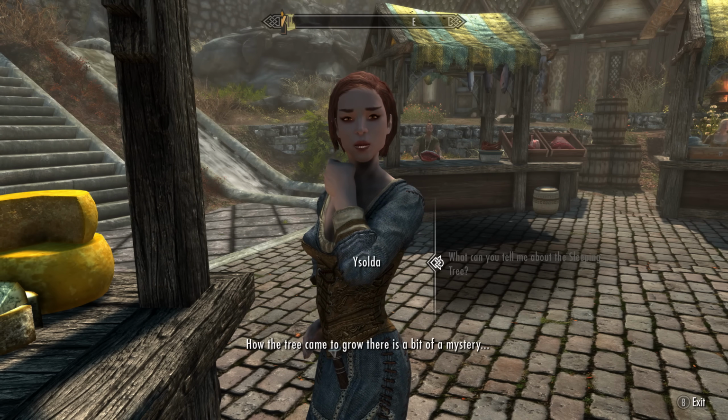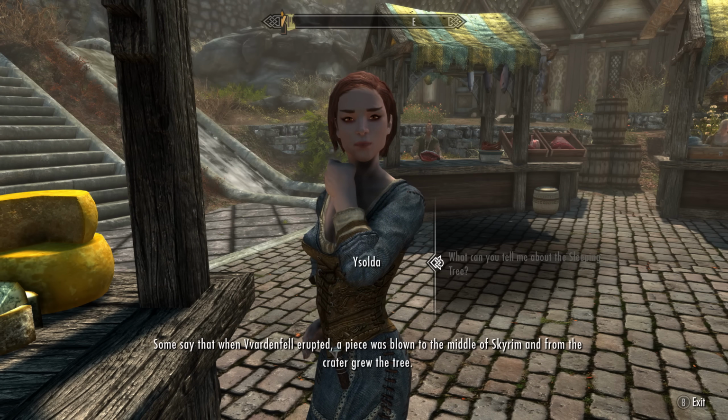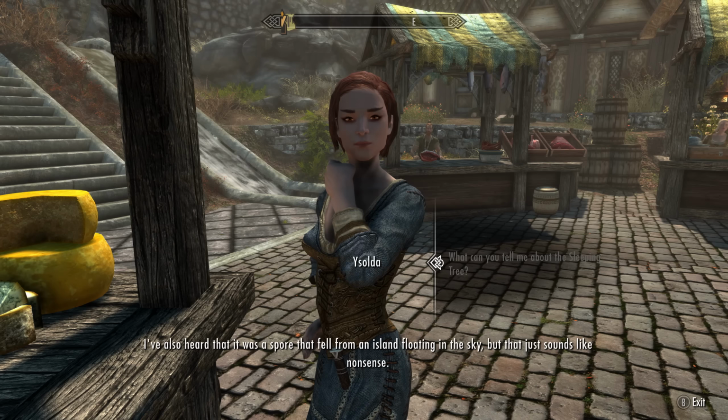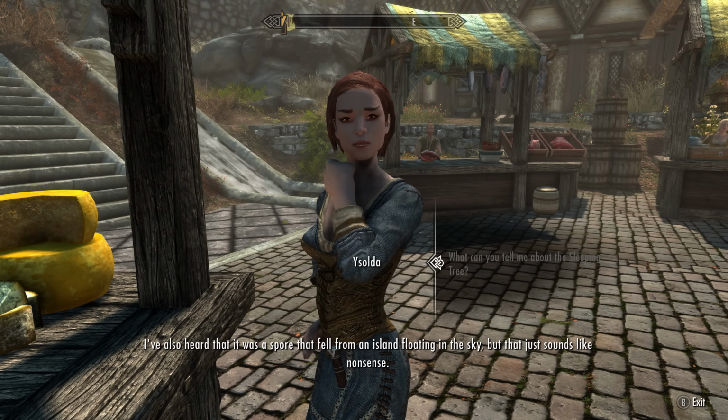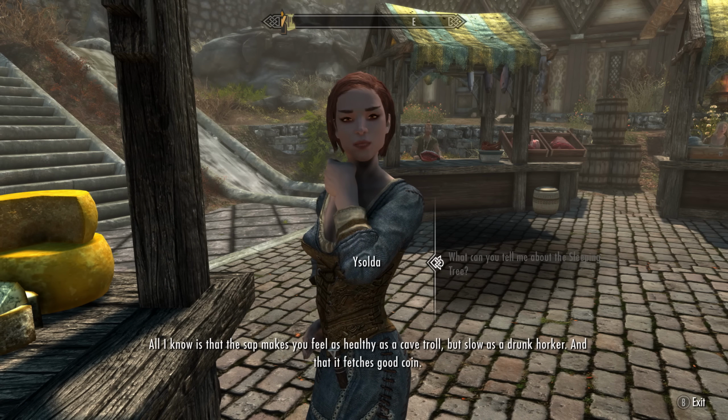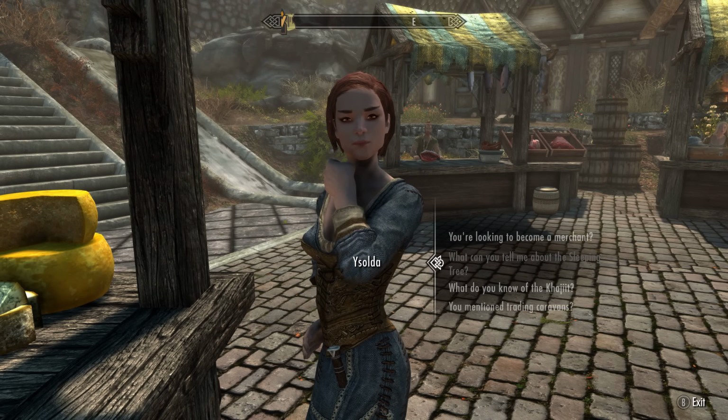How the tree came to grow there is a bit of a mystery. Some say that when Vardenfell erupted, a piece was blown to the middle of Skyrim and from the crater grew the tree. I've also heard that it was a spore that fell from an island floating in the sky, but that just sounds like nonsense. All I know is that the sap makes you feel as healthy as a cave troll, but slow as a drunk horker, and that it fetches good coin. A floating island in the sky, that's just silly, right?